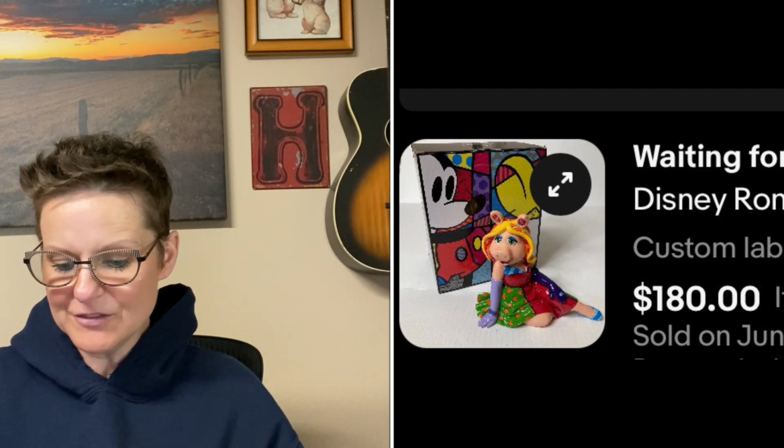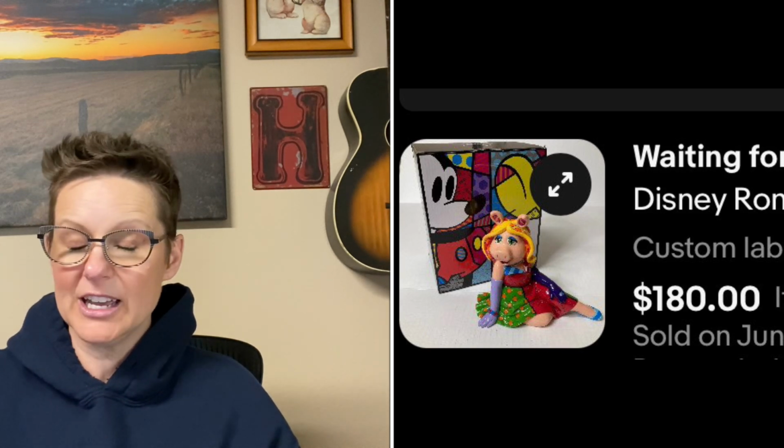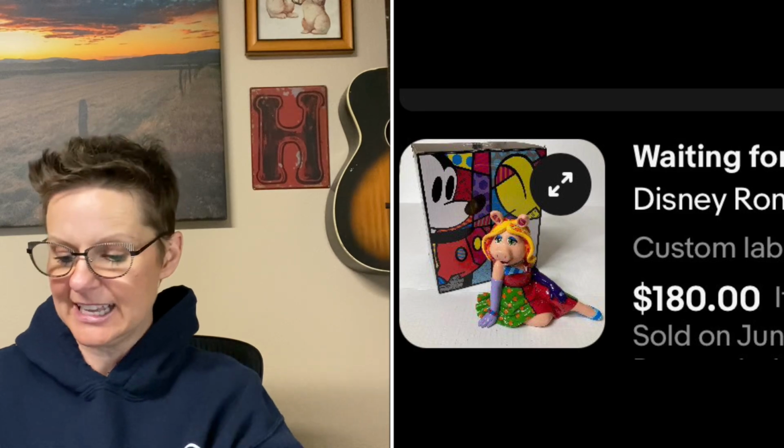I paid $25 for her. She sold today for $180, giving me a profit of $130.26. And she did take 9 months to sell, but she didn't take up too much space, and it's a great profit. So yes, anytime I see Romero Brito stuff, or Brito Romero, which one is it? Switch it back and forth. What do we say? Strike that, reverse it.